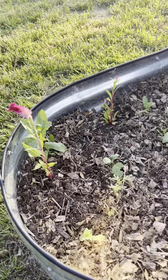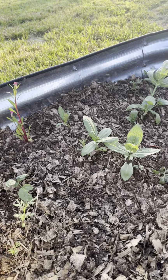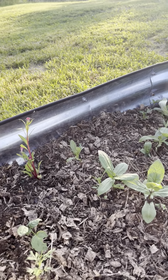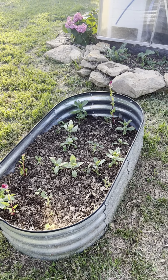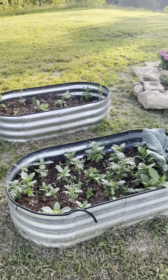And then in here we have what's called coxcomb flowers, zinnias, marigolds. I also had spring flowers in this bed, so I had a lot of tulips and daffodils in here. And so this bed will really fill out once some of those flowers and beans start to poke up. This one just got planted a little earlier than that one did.